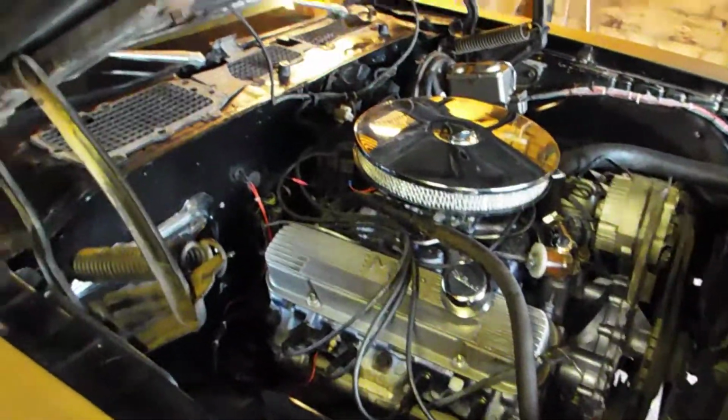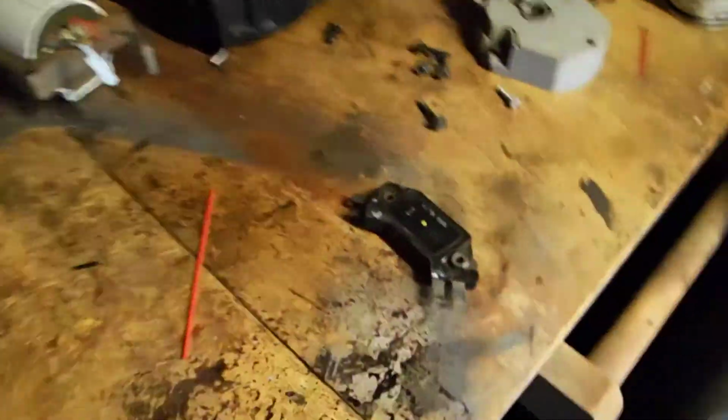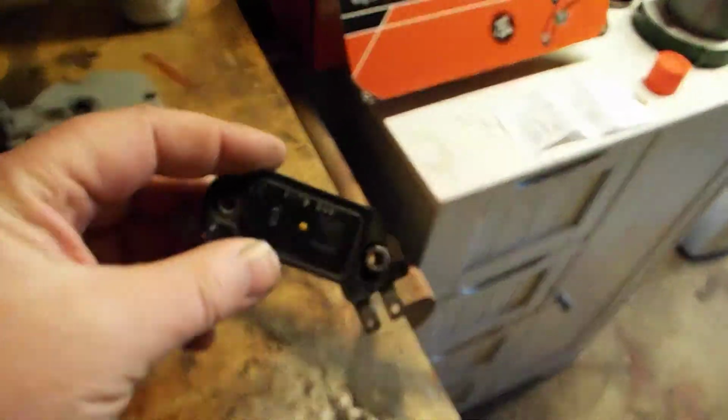I had to replace a lot of parts in the HEI distributor. Don't know what the problem was. I put a new coil in it and a new module. It was just cranking over, so I got a new module from Rock Bottom. Got a new coil from Real Steel.